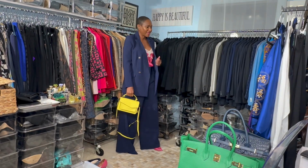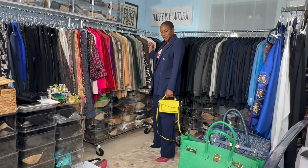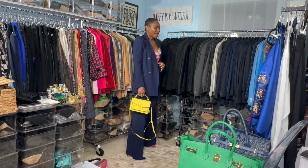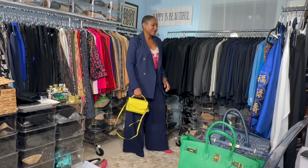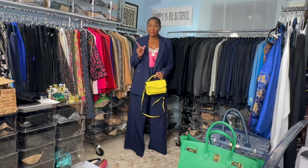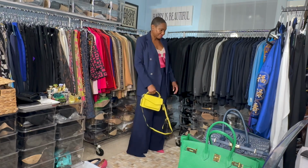So we have the yellow with the pink shoe. The yellow with the blue shoe. I'm not gonna lie, I prefer the yellow with the blue versus the pink. If I went with the yellow bag, I don't know yet, I'm not sure. We are gonna see. We're still experimenting. We are gonna see.